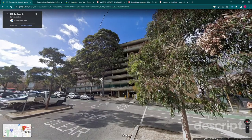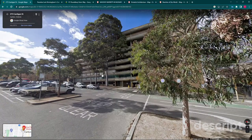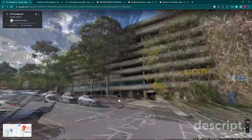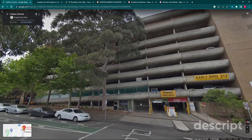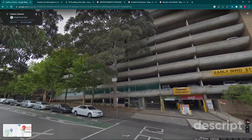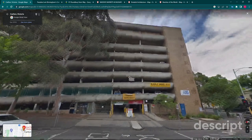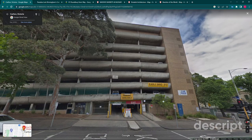So this isn't what you would typically consider to be something worthy of heritage listing on first glance, but this concrete car park is actually an example of one of my favorite styles of architecture, and that is brutalist architecture. Let me just zoom up a bit more so you can see it. It's pretty cool. So brutalist architecture is usually characterized by an emphasis on the raw materials. So most brutalist buildings are made from timber or concrete or glass. They're angular and monochromatic, and people tend to either love them or hate them.